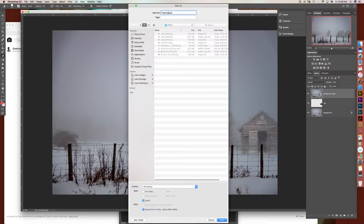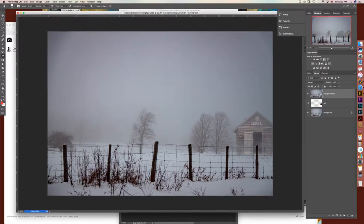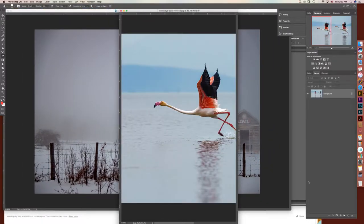Okay, so now I'm saving the thing as Freezing Fleeing Flamingos PSD. I didn't think of Felonious until a little while later, which is my final name.